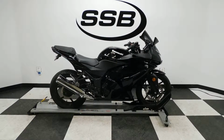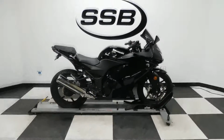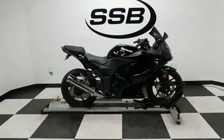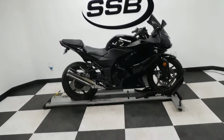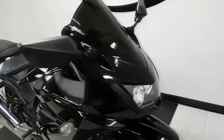This bike's got 13,400 miles on it and is in great shape. It has had a gentle tip over on both sides, which I'll show you when we walk around it, but other than that, it's all minimally cosmetic and in great shape. So let's take a look at her here.